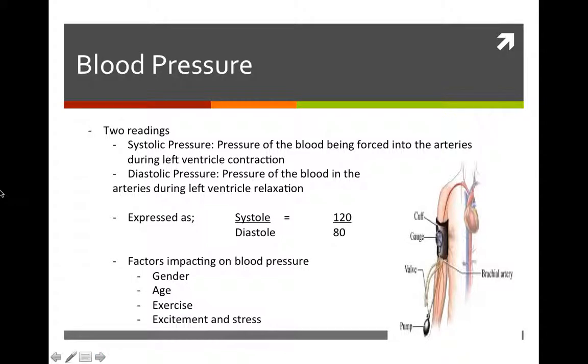So blood pressure we spoke about previously, where we've got systole and diastole. Okay. And you'll quite often hear it referred to as 120 over 80. Right. So in other words, when we use the example of the sponge, when the sponge contracts and relaxes, or the sponge absorbs the water and squeezed out, they're the two values that go into our blood pressure. Okay? Again, factors that impact on blood pressure.